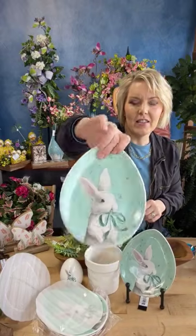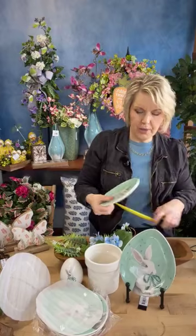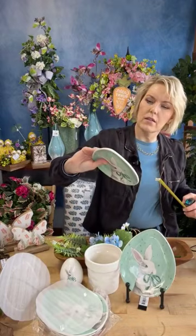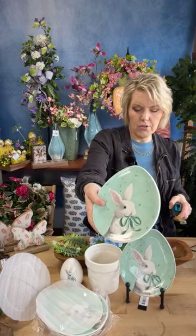This one is 7 inches, it looks like. It's an egg shape. I wonder if I have measurements on this stuff. I do. 8 by 6.5. And then it is food safe, microwave and dishwasher safe. Great, easy to do. So you can use them, and I should love the shape. And that is a set of 4, so you're going to get all of them.